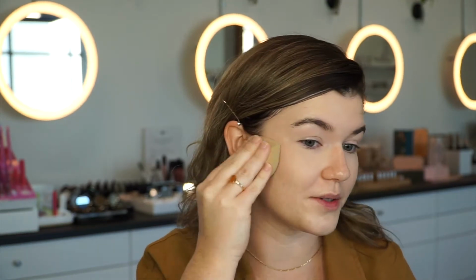Next, we're moving into powder because I'm going to set it with the Kosas powder. And I actually like to do this, just take your makeup sponge and start pressing it in because like I said, you have no time to change brushes. You only have 5 minutes to do your makeup, or 5 to 10 minutes depending on what you're able to accomplish. I'm actually really proud with how this foundation looks.